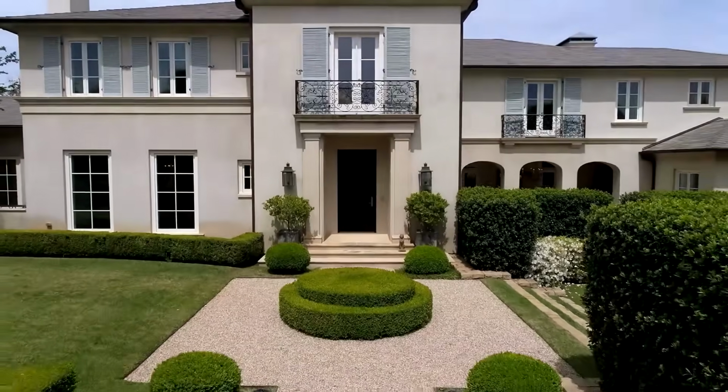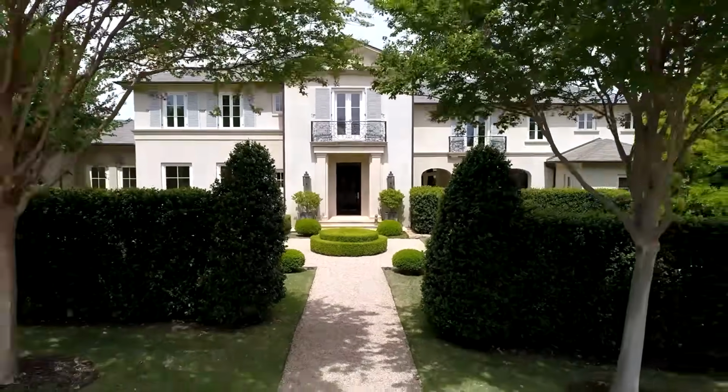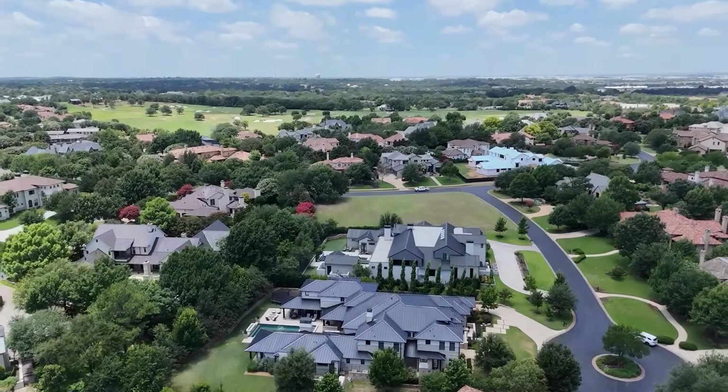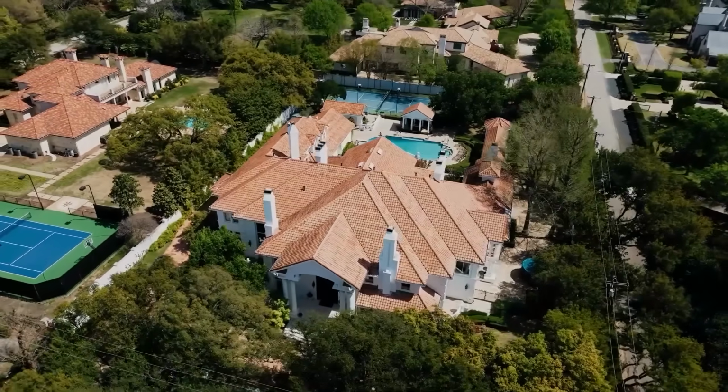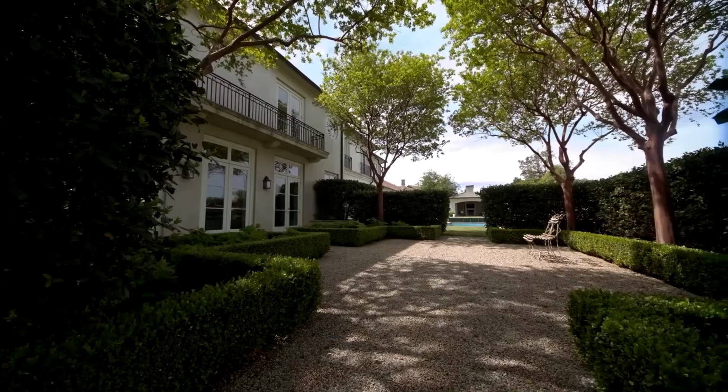What's fascinating is how it creates its own ecosystem. The residents tend to socialize with each other, and there's this sense of community built on shared values of privacy, success, and family. It's like a secret society of the ultra wealthy, hidden in plain sight between Dallas and Fort Worth. So there you have it, from Highland Park prestige to Westlake secret society. This is where Dallas's ultra wealthy choose to call home.